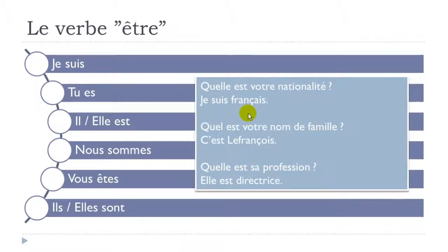So if you want to present or to say where you're from, we're using this être for that, you know. Je suis, okay, so you get here, it's already. And then you put this français, okay? It's French. Je suis français. Okay? Then another example. Quel est votre nom de famille? Famille, family, nom, name. So, nom de famille, family name, last name if you want.